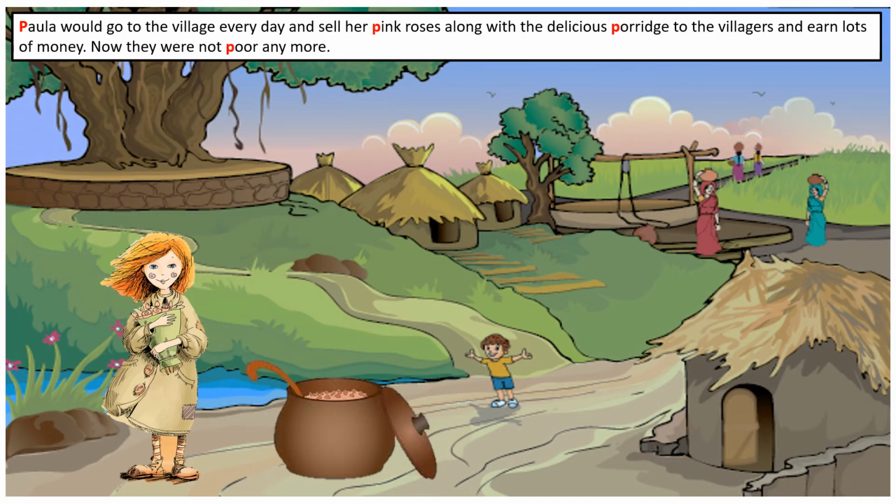Paula would go to the village every day and sell her pink roses along with the delicious porridge to the villagers and earn lots of money. Now they were not poor anymore.